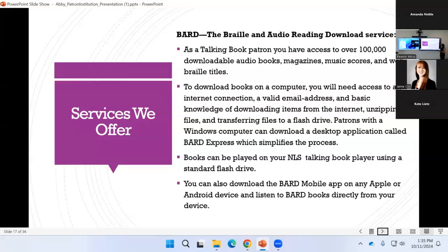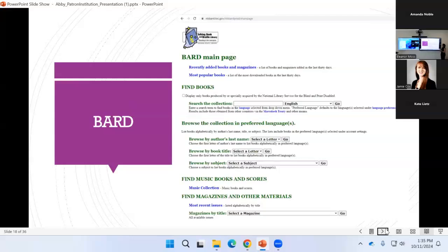It is online, and we do also have it on the app. Online is a little more difficult because you have to learn how to unzip files and put them on a USB so you can play them in your cartridge. I think that the app is easier because once you search, you just download.